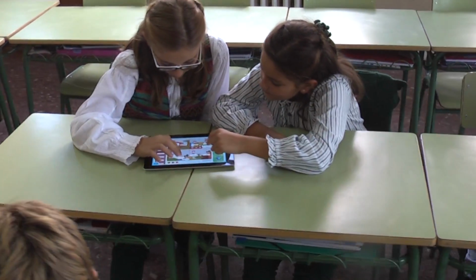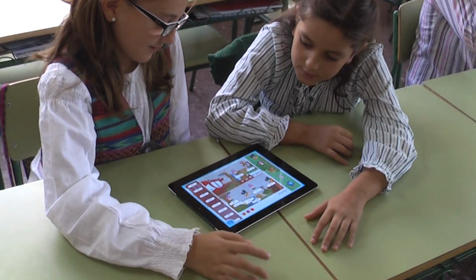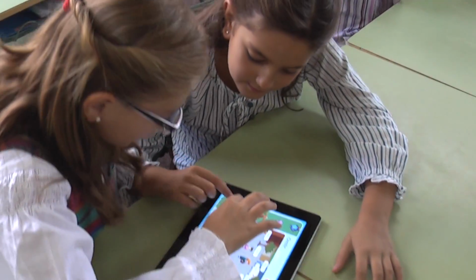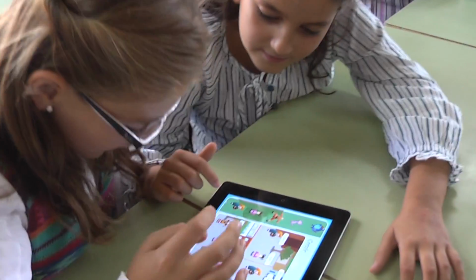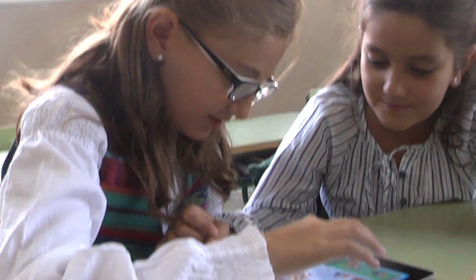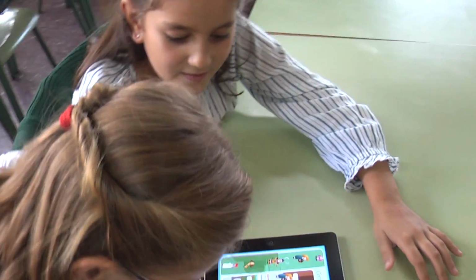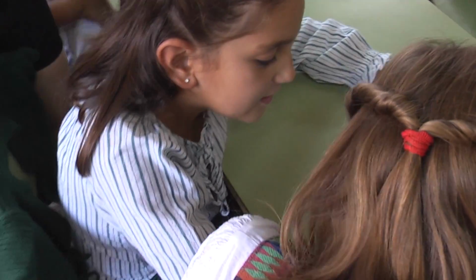I recommend you play this game in couples. This way, the 2 students have to think out the story together and they can help each other. Once the storyboard is finished, each of them will have to act as one of the characters, and they will have to record the full story with their own voices.